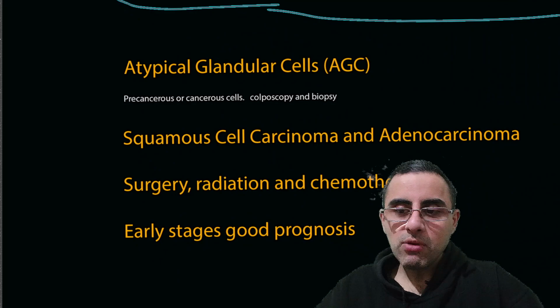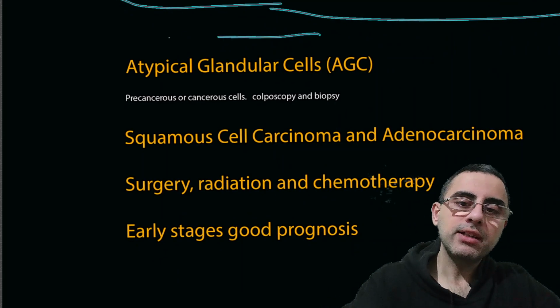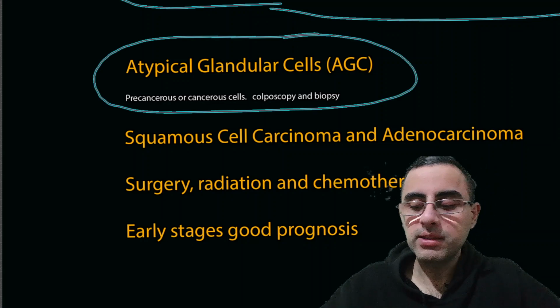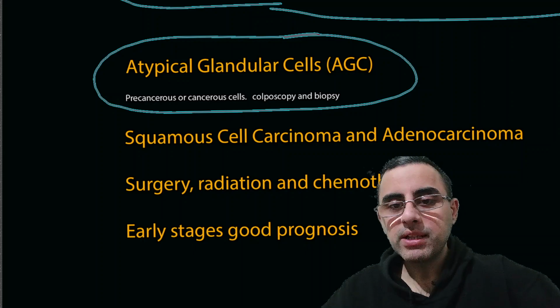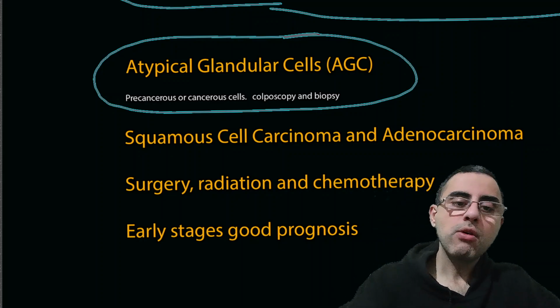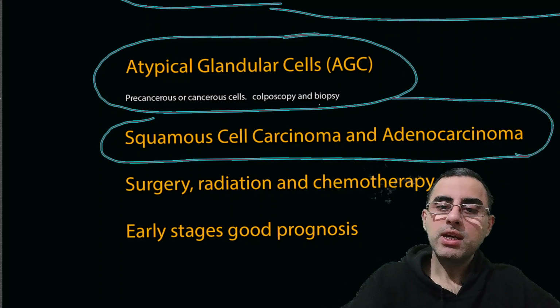Now let's talk about more serious and more severe conditions. There are atypical glandular cells. If there are atypical glandular cells, it raises suspicion about cancer, and it's a big problem. So it requires further investigation as soon as possible. Or there is squamous cell carcinoma or adenocarcinoma.